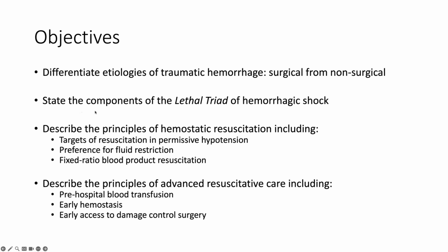Really, it comes down to what's called the lethal triad. I'm sure most of you have heard that referenced before, so we'll go over some of the basics of that. And then some of the ways to try to intervene, interdict, or even prevent that lethal triad from developing. There are strategies called either hemostatic resuscitation or, in the military, something we started called advanced resuscitative care. Again, those are trying to target all of the different potential etiologies of hemorrhage, both surgical and non-surgical.